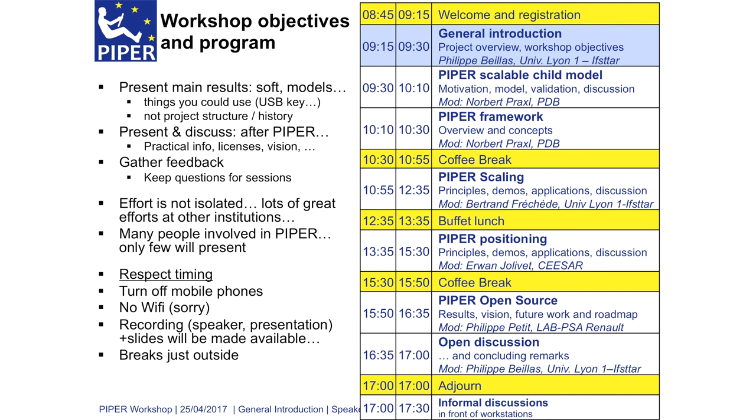There are many people involved in Piper, so you can see them. There is a little yellow stripe on my tag, and everybody that has contributed to the project directly has a yellow tag. And so you can talk to them at the break. Only a few will actually present, but it's really a collective effort.